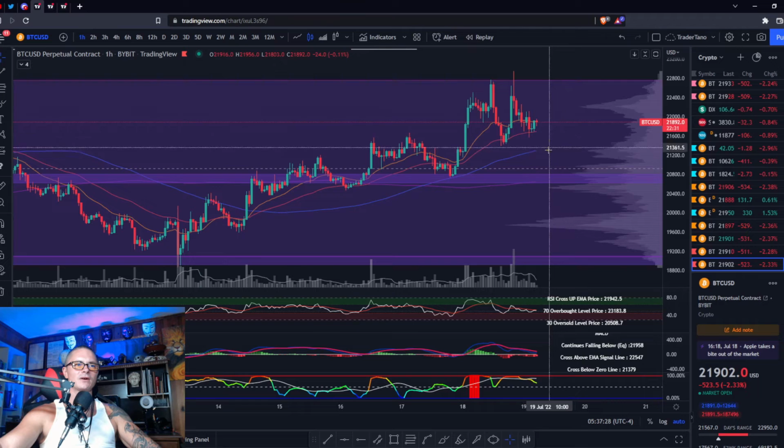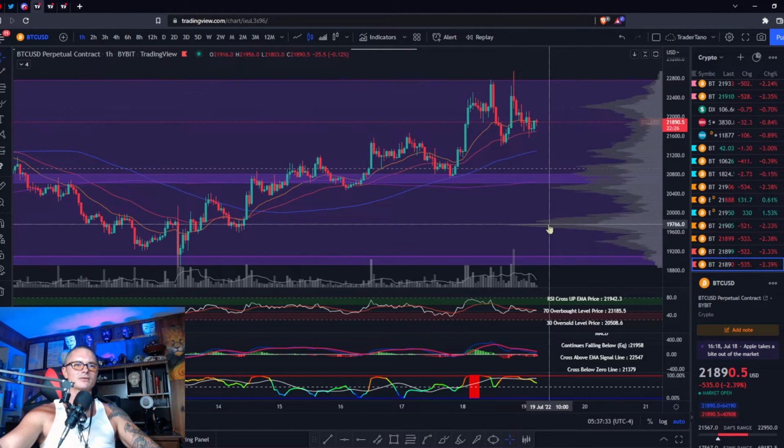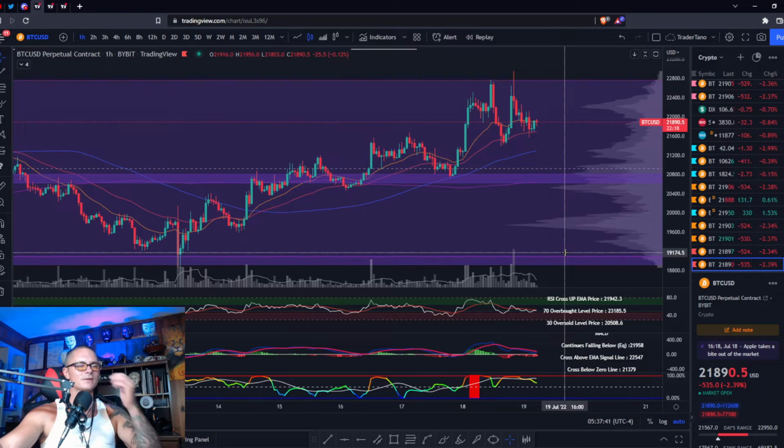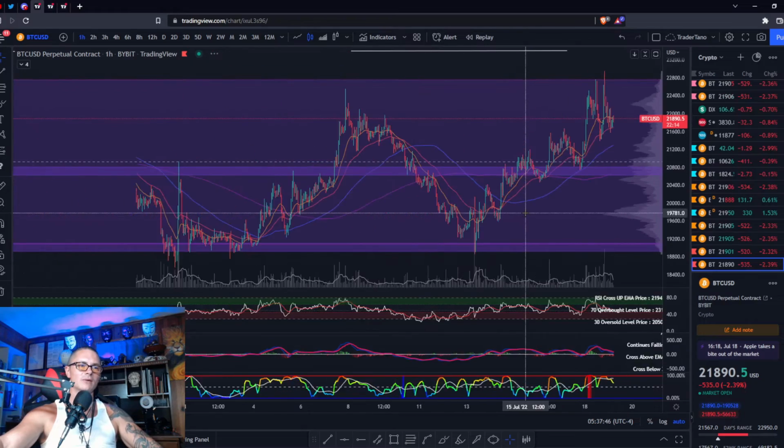But if we fall below that, the next stop is the POC here at 19,800. And I don't think it would stop there. I think it would go down to 19K, the bottom of the range, and then we come back to it and find out. If we break the bottom of that range, we're in deep trouble.